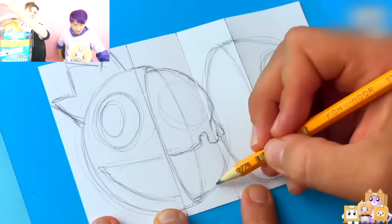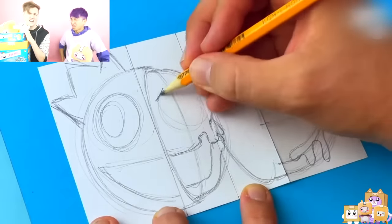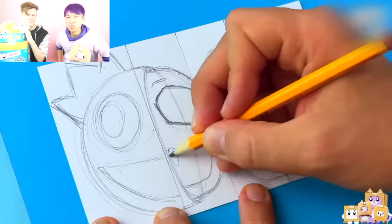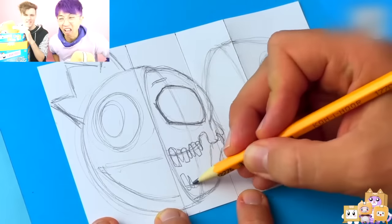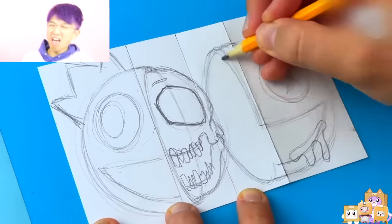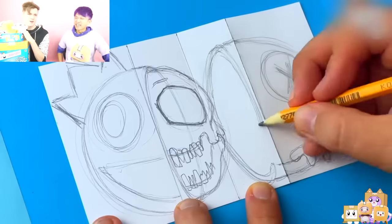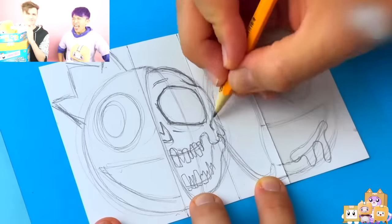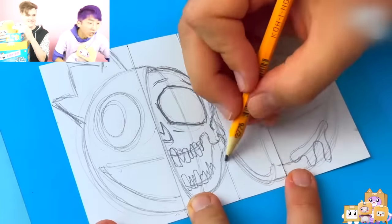What's inside? You think it's like a human? Oh, it's the guts of blue. Like, just say it. Yeah, guys, it's probably a human. It's still blue guts. Right, and he's probably got even more drool in there. Guys, don't ever open up blue from Rainbow Friend. You will not like what you see. It is, it's a human.